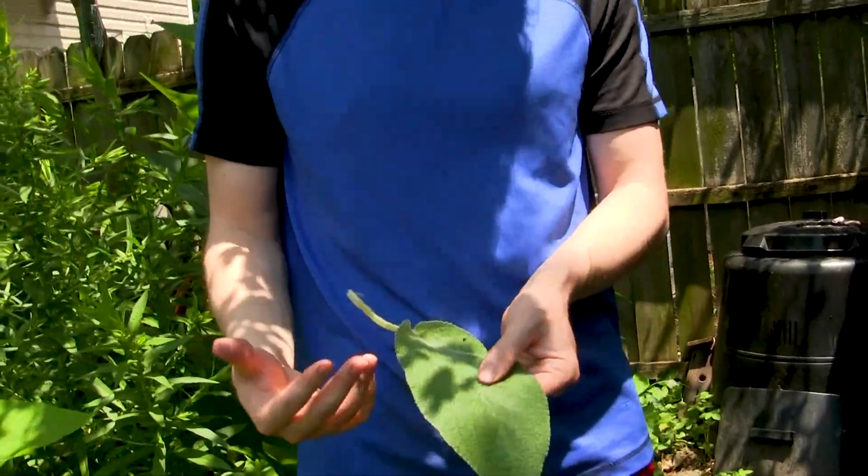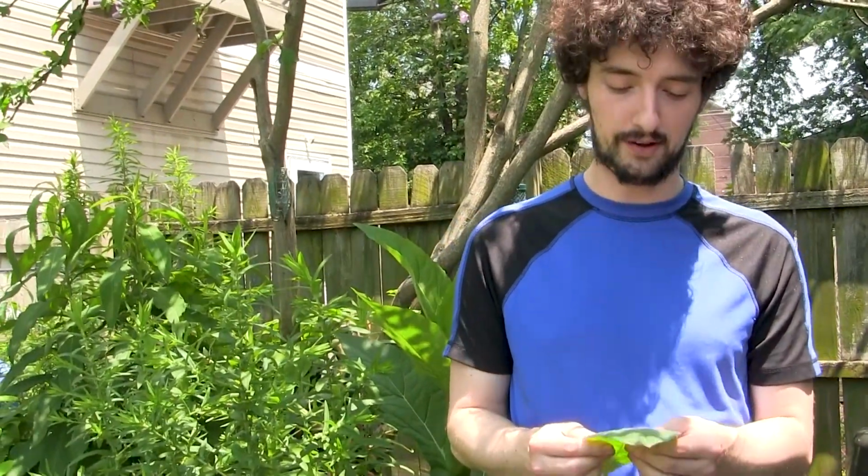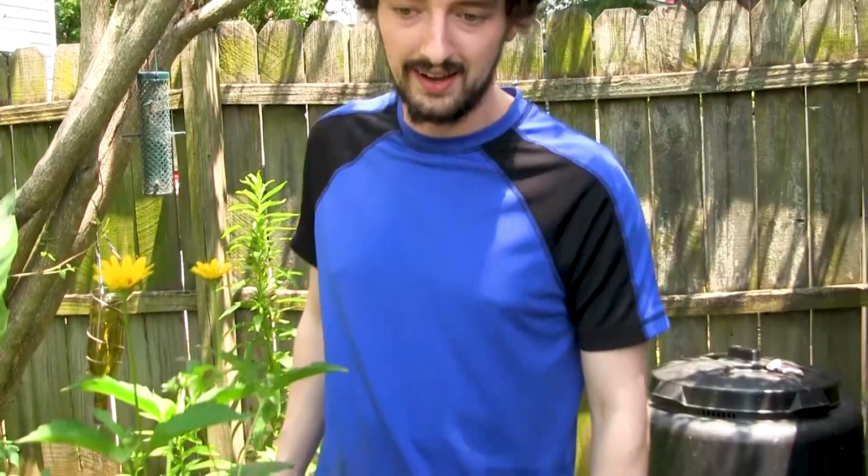So if you have a child or someone who really needs something sensory to focus on, I would really recommend lamb's ear because it's a really nice plant that has a very different feel than most others. As we go forward, most of the 30 different species of flowers, we put them in a couple of years ago, so they're still relatively small.